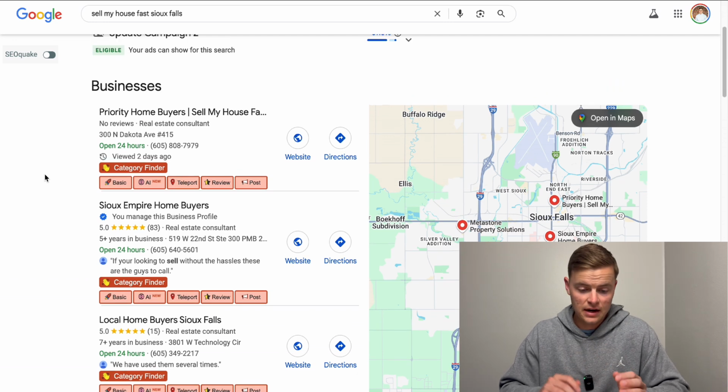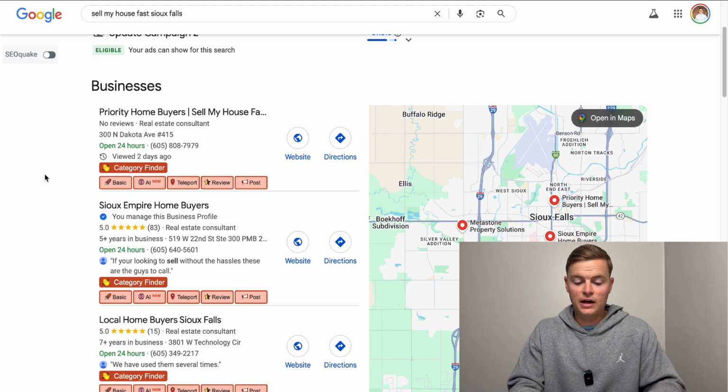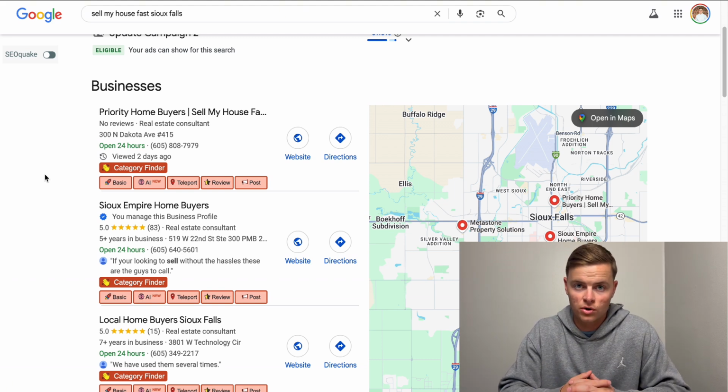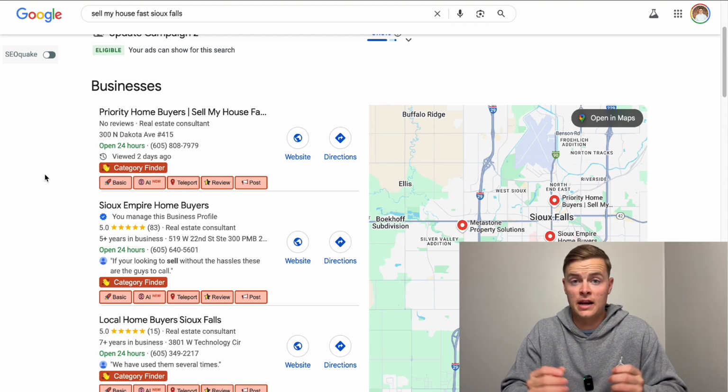That's the goal. At the end of the day, you want to make sure that you hit every single touch possible. When it comes to organic SEO, you want your homepage or your top level market to be able to rank for as many keywords as possible in your local area that a motivated seller would actually look up. And this is very possible.